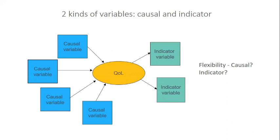Now, I've just put together this slide to show you that when we're working with these variables that affect quality of life, we can put them into two kinds. We can have causal variables and we can have indicator variables. Causal variables are essentially things that will cause a change in quality of life. So it might be an environmental aspect, it might be a disease aspect. These will affect the quality of life, so they are causal. Indicator variables, on the other hand, are variables which will indicate to us that the quality of life has changed and hopefully give us some help in measuring that. So all our 22 items are indicator variables.